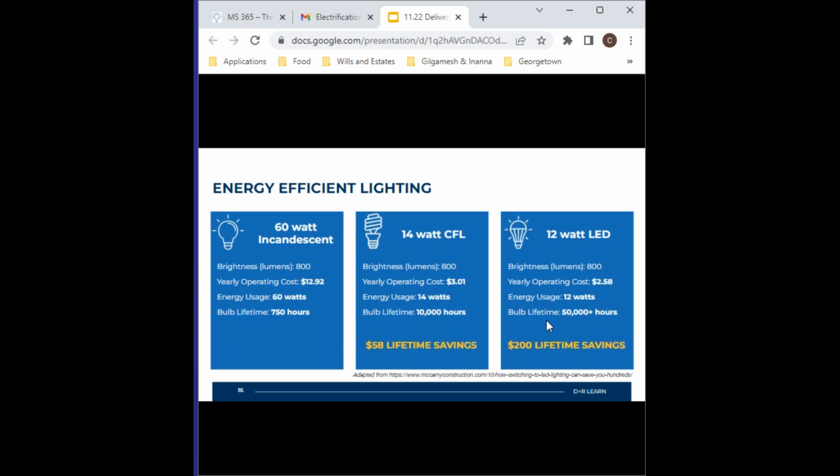So again, this is low hanging fruit, just switching out incandescents to LEDs, especially. LEDs is what we want to do, is where we want to get at, right? The U.S. Department of Energy names the light emitting diode, the LED, as one of today's most energy efficient, cost effective, and rapidly developing lighting technologies.